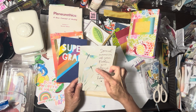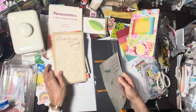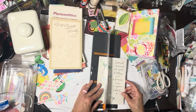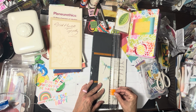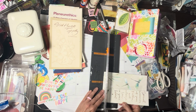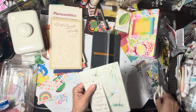I'm tempted to cut this out. So let's do that. Let's just do it. I'm trying to save these dragonflies. Okay.